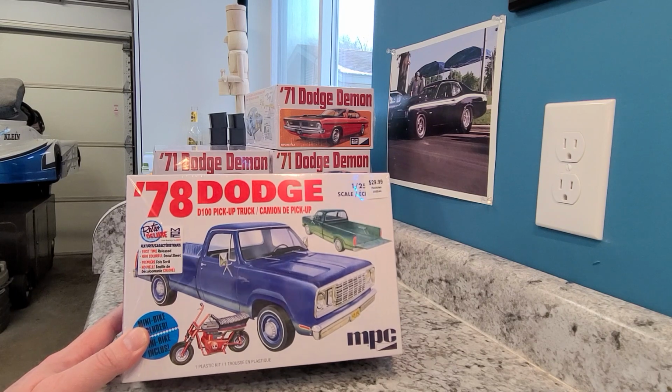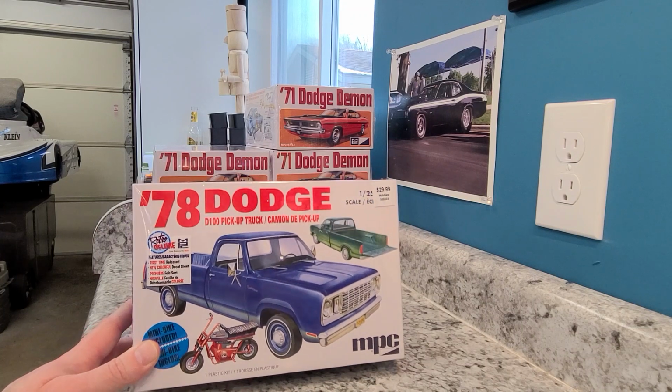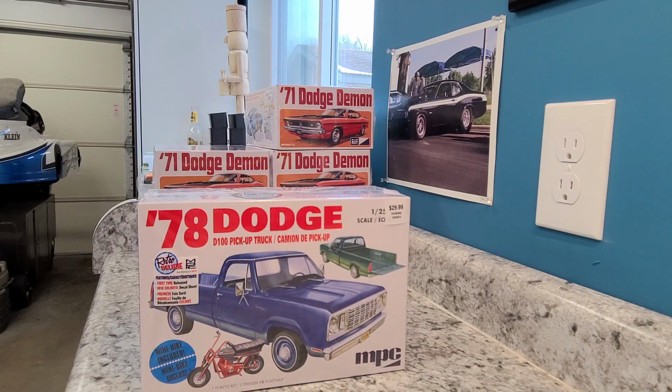I've got to find somebody to make me some stickers to do my company logos on the door. And that's going to be cool. I have 3 trucks now that I'm going to do as shop trucks, all in different variations, like a parts runner, a puller, and then a hauler. So very excited to do this and get this going.